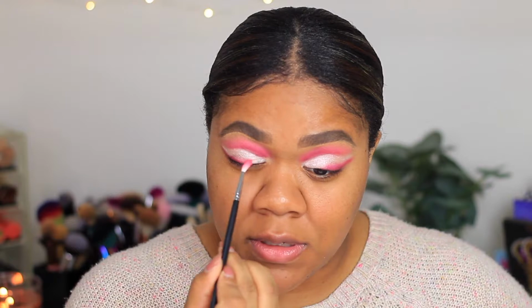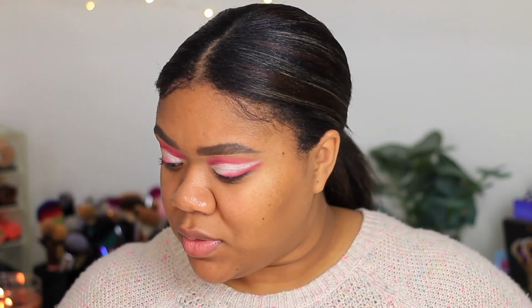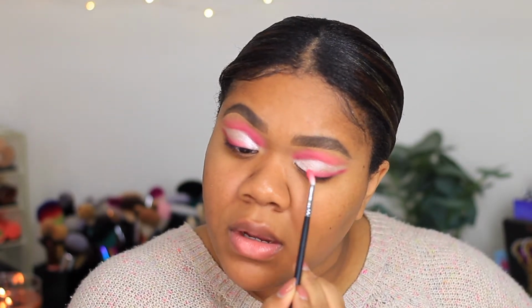So I'm just picking up this shade Bonbon, that light pink shade again, and I'm just going to reinforce this shadow a bit. Make sure that we don't lose any of that beautiful pink in there, and just blend it out a bit more.